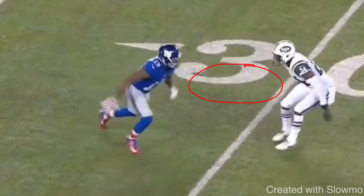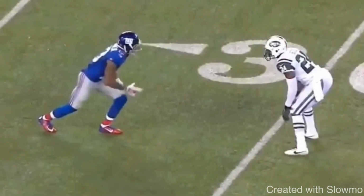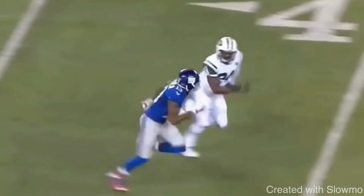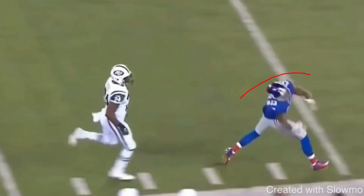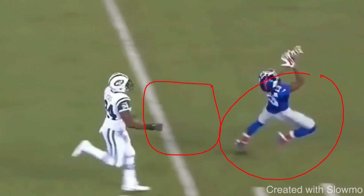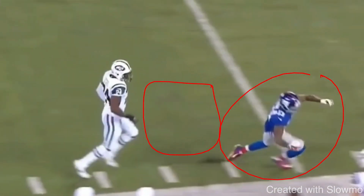So now, first things first on this route. To the untrained eye, we're going to talk a little bit about getting skinny. To the untrained eye, this looks like a missed throw. Oh, Odell was open. He had him beat by a couple of steps, and the quarterback just missed this throw and put it too far outside. Now, we're going to talk about how you guys can help your quarterback out a little bit, because trust me, this is a very, very, very tough throw for him.